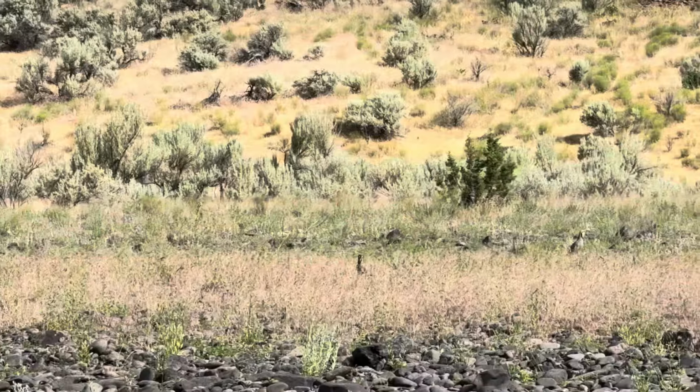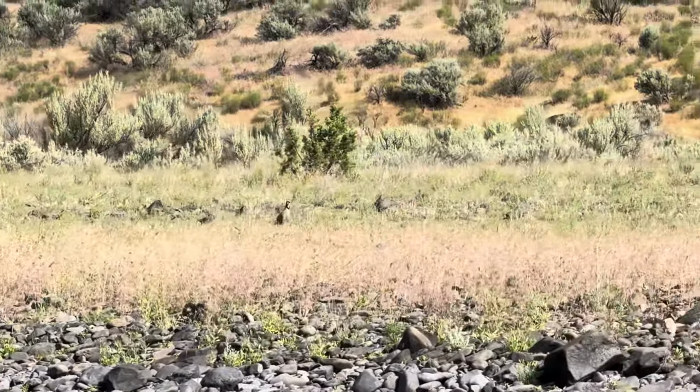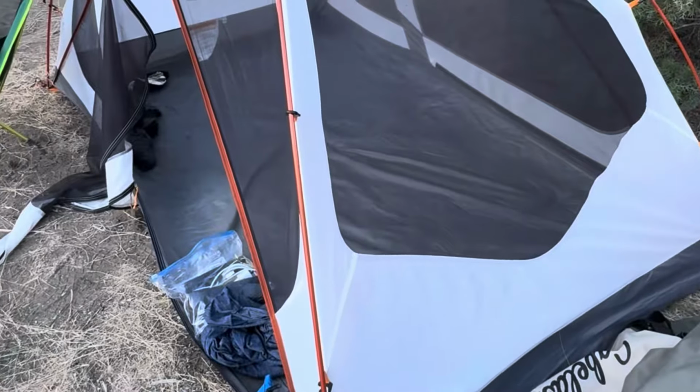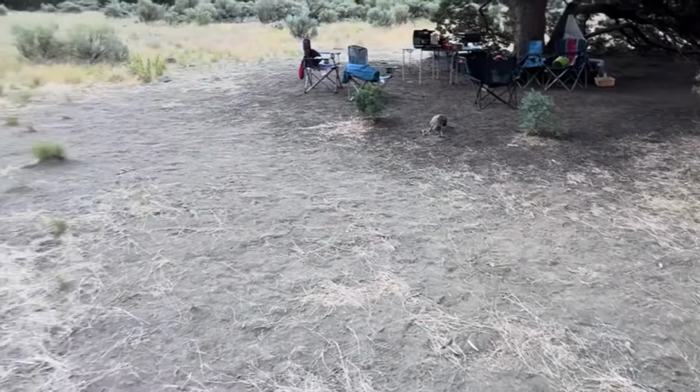Things to keep in mind are definitely there's river etiquette on this river. It's the Great Basin, it's very dry, so packing out trash and removing food scraps is very important. Bringing a toilet is also very important. A lot of these camps are used by hundreds of people throughout the river season, so keeping it clean and leave no trace is extremely important.